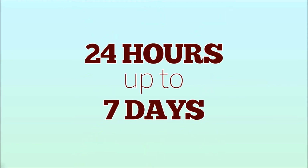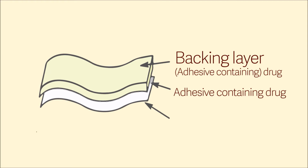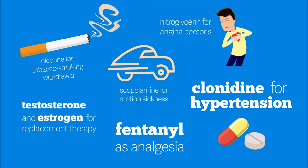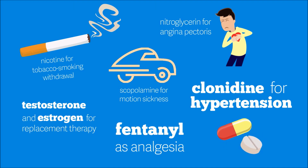A typical transdermal system is composed of an adhesive matrix which contains the drug in between the backing foil and the release liner. Examples include nicotine for tobacco smoking withdrawal, scopolamine for motion sickness, nitroglycerin for angina pectoris, testosterone and estrogen for replacement therapy, fentanyl as analgesia, and clonidine for hypertension.